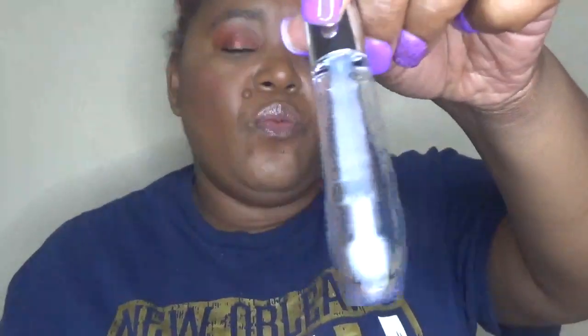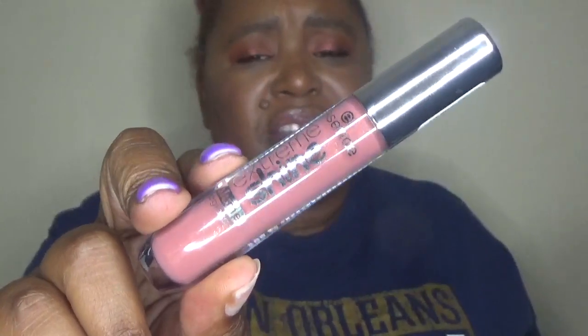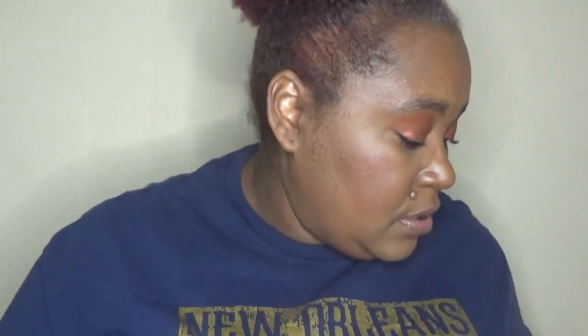Would I get another one? I don't know. I would have to continue to wear this. Again, I haven't worn the clear yet, but both of these will go into my everyday stack. Because again, it's not the same formula as the original, but it's really not going to stop me from wearing it.